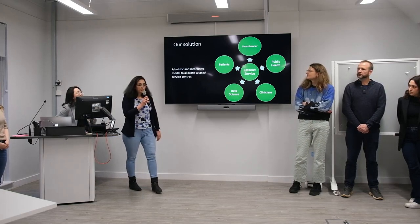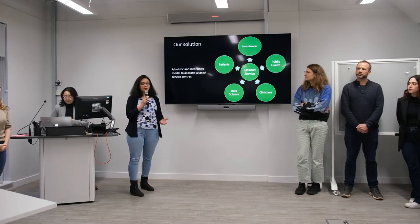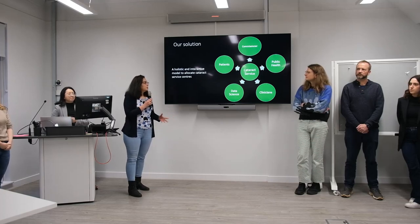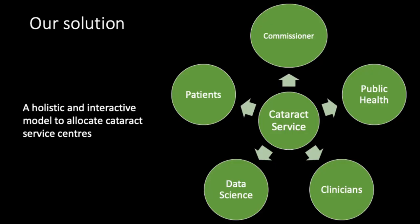So how do we make a decision where to put a center for cataract surgery, which will have the greatest impact and will be resource efficient? So we put together a team to help me make this decision. The team consists of commissioners, data scientists, engineering experts, clinicians, and patients. We even had a patient on our team. And we're presenting today our solution, a holistic and interactive model to allocate cataract services centers across England.